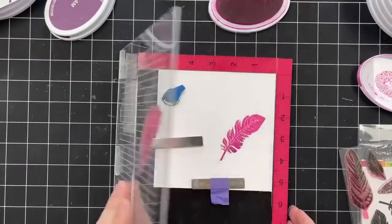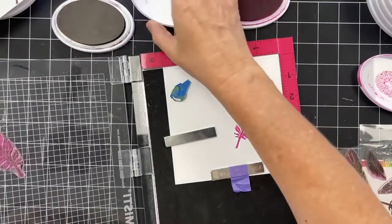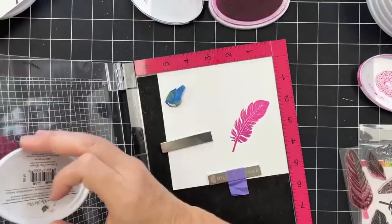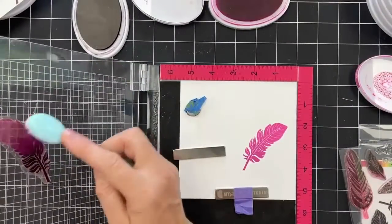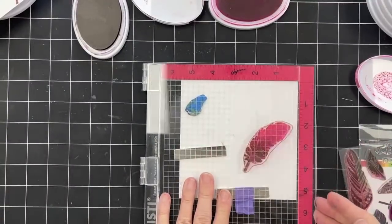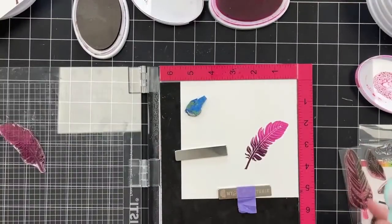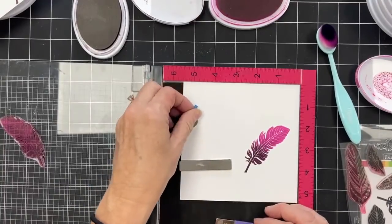Oh yeah, that's better. That's definitely better. So if you find that happens to you, do not fear. Just make a little piece of cardstock for later. And then the ink just absorbs right into that paper and helps make your pad not quite so wet.